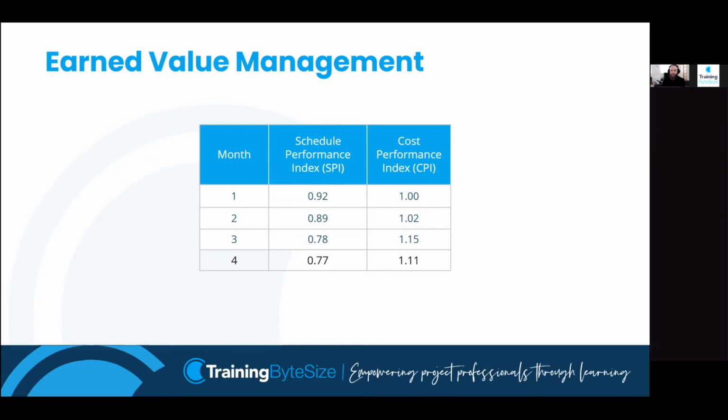It's bad news. So for example, on month 1 there, this table tells me I have a schedule performance index of 0.92, which tells me that it's not going very well. It should be 1. If it's 1, that means everything is going exactly as expected, but my schedule performance index is 0.92, which is less than 1, which tells me things are going worse than expected. However, my cost performance index is 1, which tells me that my budget is exactly as I expected at month 1. Month 2, my schedule performance index is 0.89, again below 1, which tells me things aren't very good in terms of schedule, but my cost performance index is above 1.